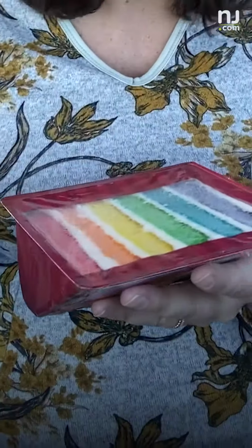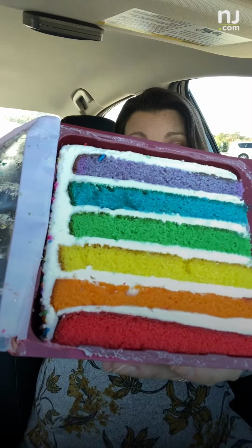I opted for the rainbow cake. It's got some weight to it. It's in nice packaging. It didn't get schmooshed on the way out. Oh, but it's 2 servings per container. We'll see about that. Still a pretty hefty piece of cake for about 10 bucks.